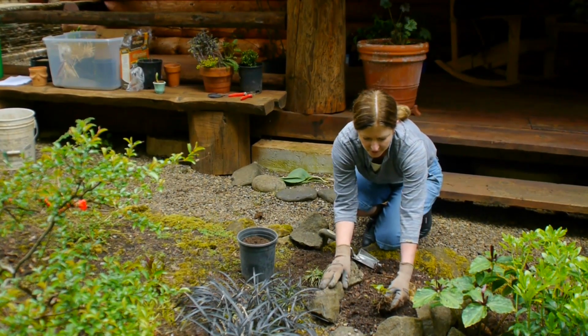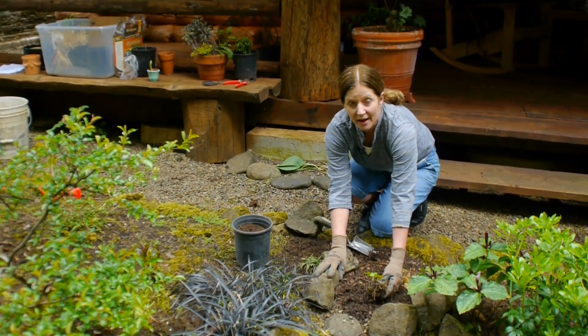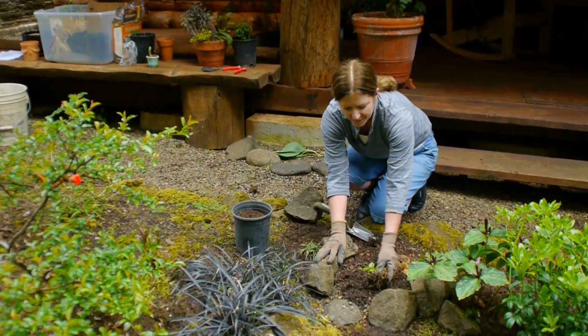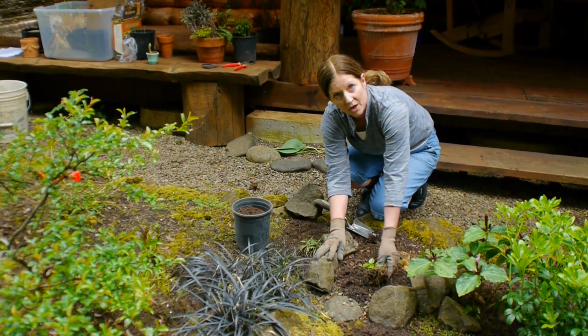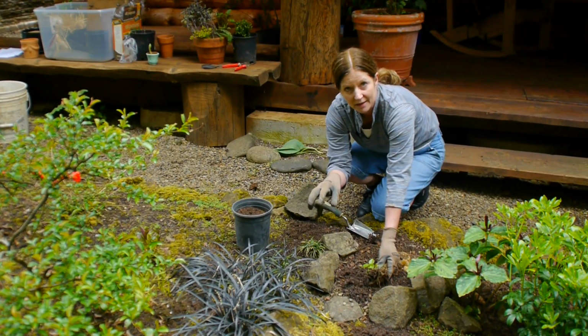And what you want to do is have a partially shady situation. Afternoon sun is too much for these. It's a woodland plant. It loves acidic soil. It's a Northwest native from BC down the west coast. And so what you want to do is give it a forest type soil and setting.